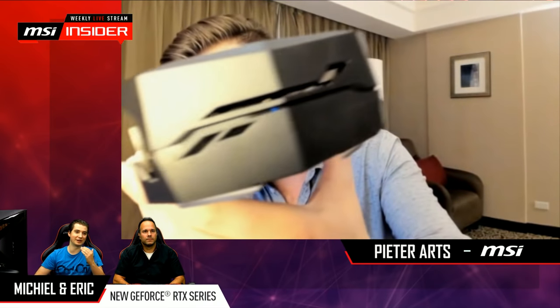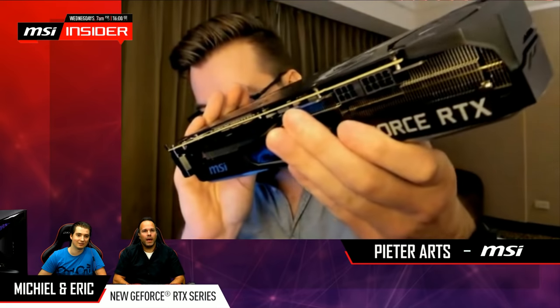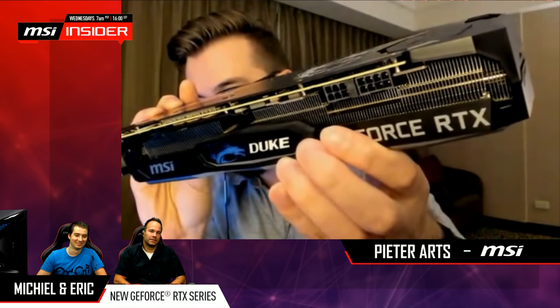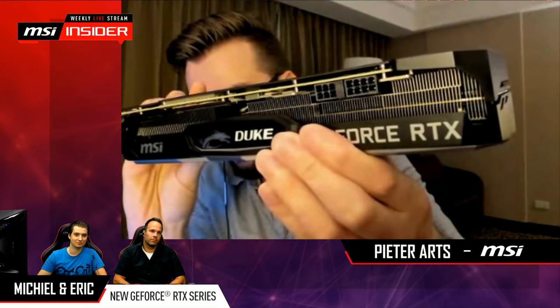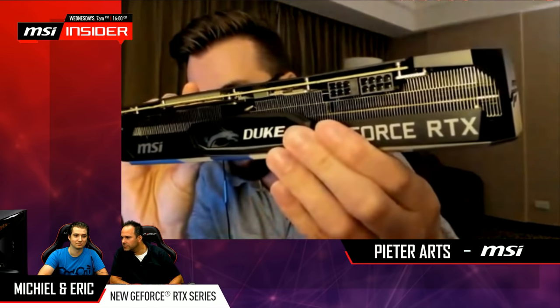Yeah, the fins really go all the way to the back of the card. That's a huge cooling surface. That's correct. Maybe it's a bit overkill, but we always try to look for the right balance, so the fans don't have to work too hard and you don't get that whoosh noise, while still having really good cooling. As you could see on the 2080, the TDP was quite a bit higher. So we want to be safe and make sure that you have the best cooling and the best performance, and there's no throttling going on.